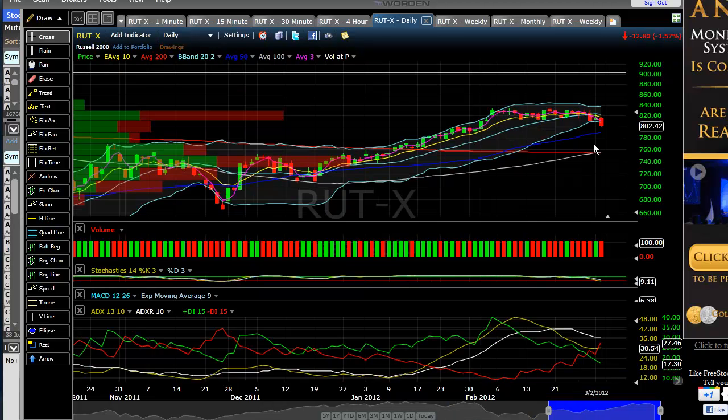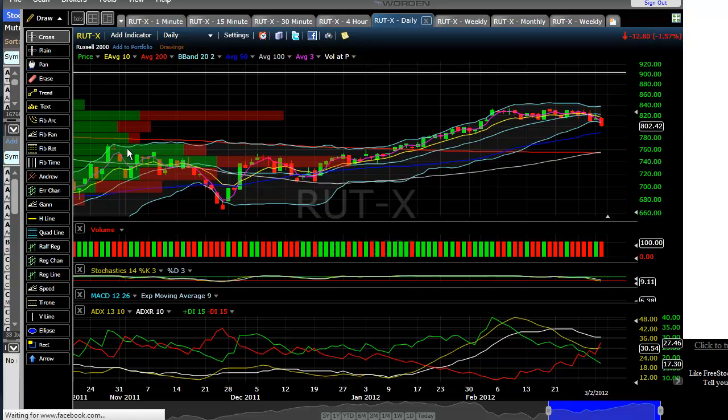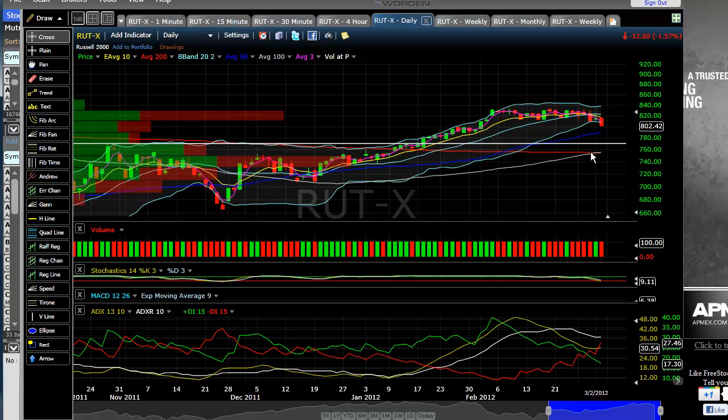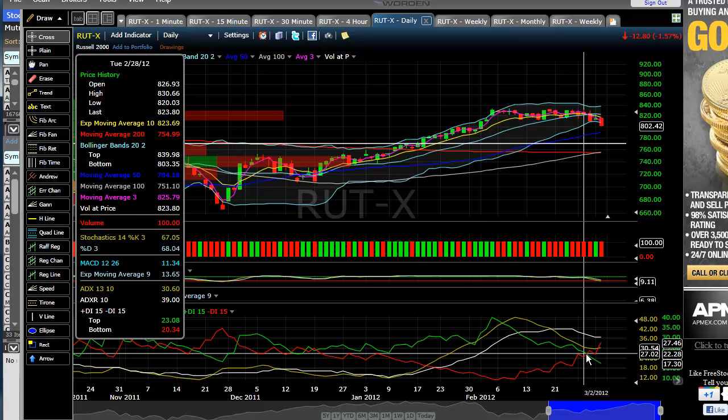we can also see areas of support at the 200, the 300 right here, the white line. Okay, excuse me, the 100. We can see this previous high over here as support. Okay, the 50. So I'm expecting the Russell to come down perhaps to the 50 and then continue to move higher, but for the time being we have a sell signal on this cross right here.